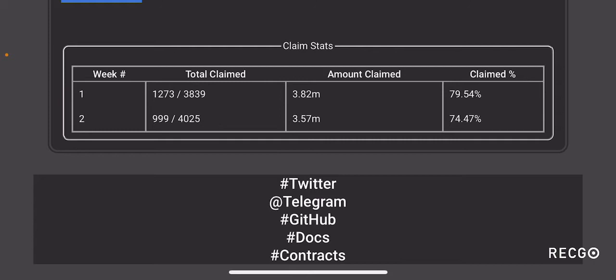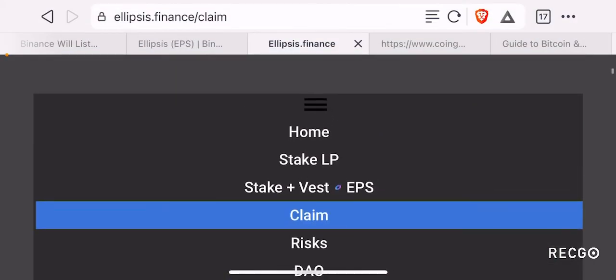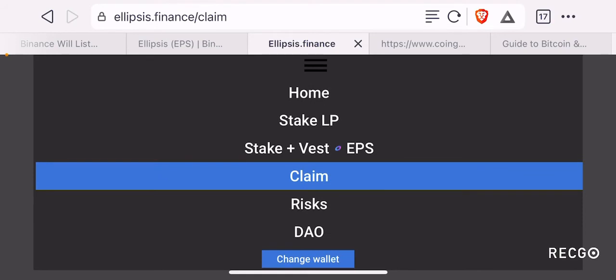So let's see if the third week has any higher numbers, right? And since this token is now listed on Binance, I believe the number of people who will claim these tokens is only going to increase, because people have kind of been exposed to this token through Binance, right?